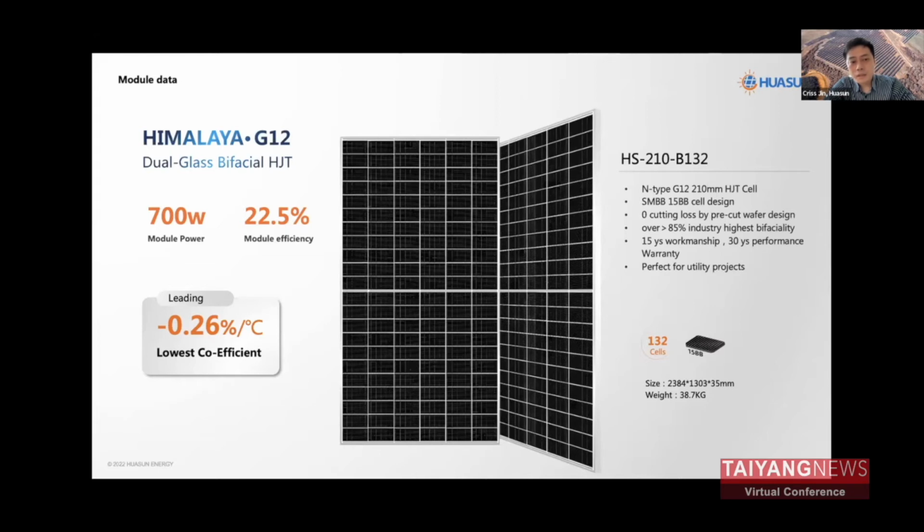And this G12 heterojunction module already uses zero cutting loss, because we are processing the cell with a half cut wafer. So there will be no cutting loss for the module manufacturing. And with the white mesh back glass, the bifaciality will go up to higher than 85%. And with the 15 years of workmanship and 30 years of performance warranty, it's perfect for utility projects.